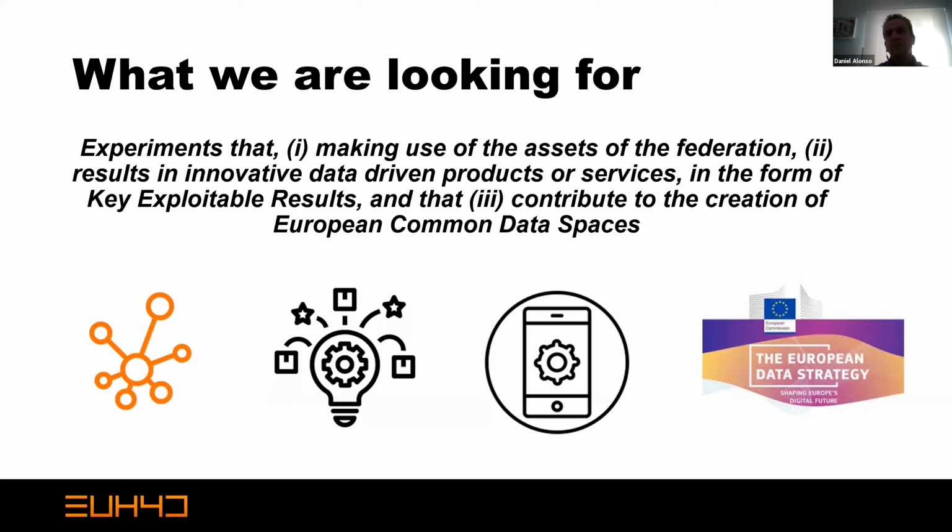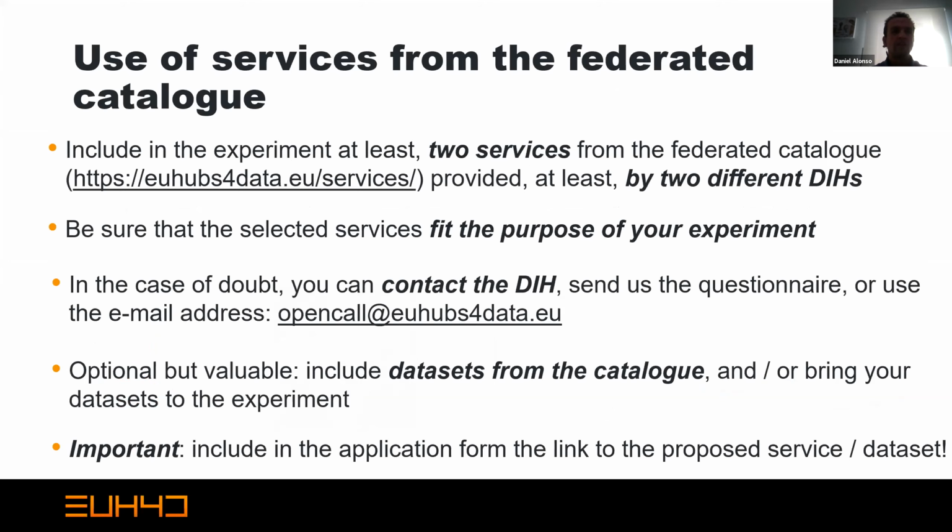And finally, the third important point is that the experiments have to contribute to the creation of European common data spaces. I don't know if you are aware of that, but the European Commission published in February, March last year the European data strategy that involves the creation of these European common data spaces. Of course, we are not expecting you to read this strategy, but we will give you some guidelines and show how the experiments could contribute to the creation of these European common data spaces. So going more into detail in each of these three points.